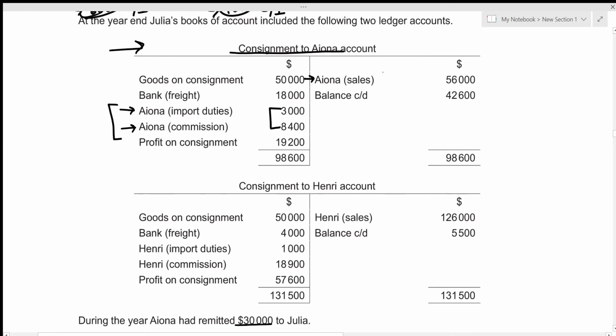Same process for the sales amount of 56,000. Since this is on the credit side, we just post it to the debit side in our Iona account with the heading of consignment to Iona. So this is really simple, right? So let's get started.